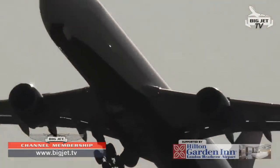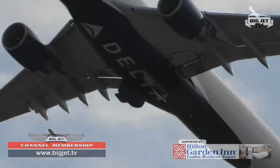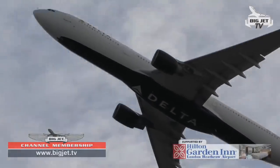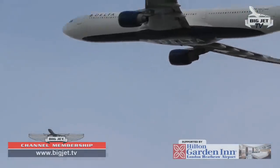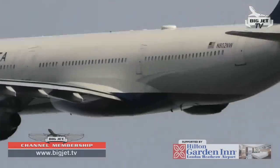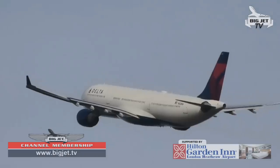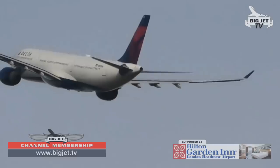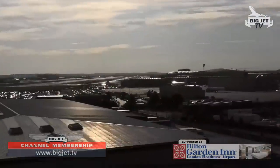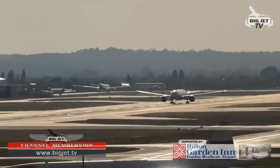Big on the carriage, man. Not sure if that's CF6 or Pratt and Whitney's. Another one. Non-stop at London Heathrow.